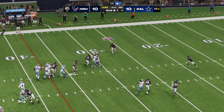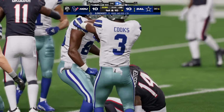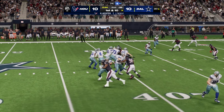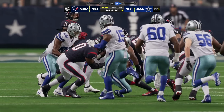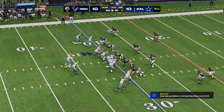Prescott. Cooks on the quick slant. And he will have a first down as they're into field goal range now at the 30. Nothing flashy there. The slant to the slot. Oh, and the frustration for the defensive guys, because it's a quick play. And you know it's going to be a bang-bang play in terms of the throw and the catch. And then he's able to absorb the contact and complete it. So first and 10 now from the 30.